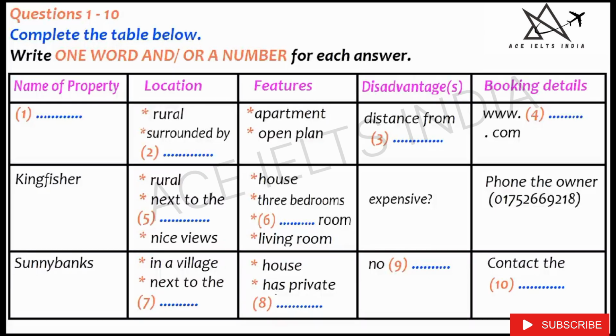Do you know how you book it? You have to book on the internet. There's a web address. It's www.summerhouses, one word, then .com. You'll be able to look at a photograph on that. Okay. And what about the others?